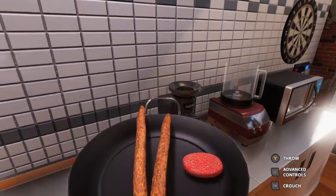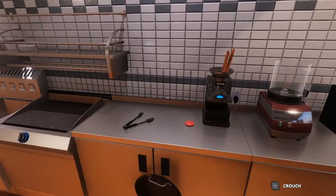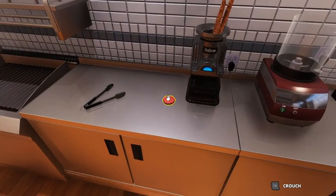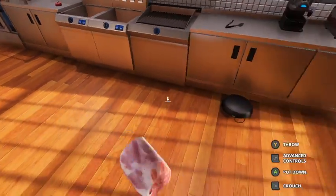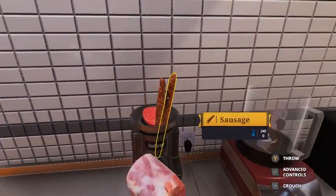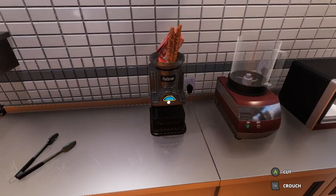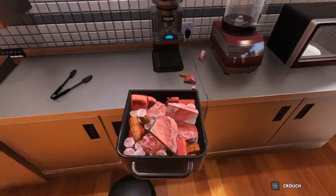We'll put it all here in our chopper. And that's going to be great. And we're going to press that. A burger patty apparently did not make its way in there, so that's going to go in there. Get in there, you. And we're going to pick our beef chuck off the floor and put it in there. And we're going to press this until it actually works. I can't believe that actually worked.